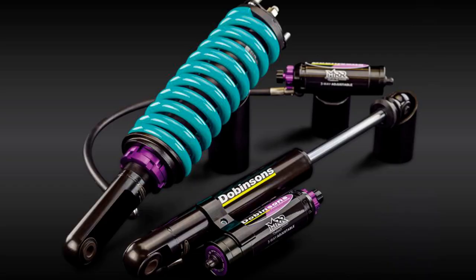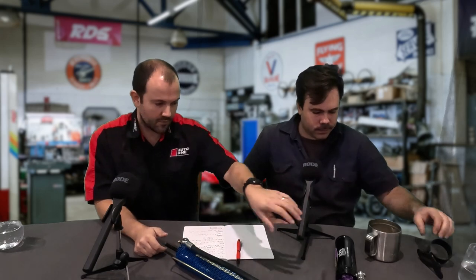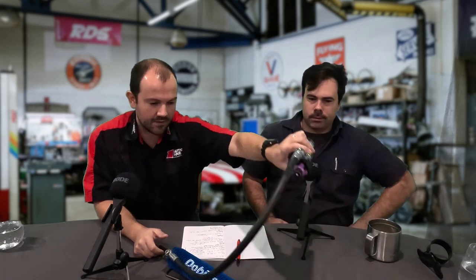You wanted to show me this one. Yeah, so this is a Dobinsons remote reservoir shock. And these things are popular within the four-wheel drive community. You've got the separate reservoir over here. And this is a great way to bring it away from the rest of the suspension components and have that heat managed a bit better.